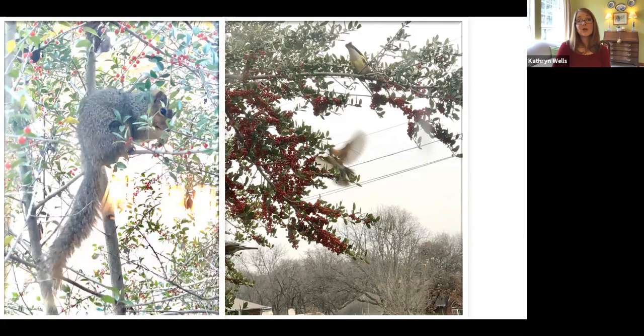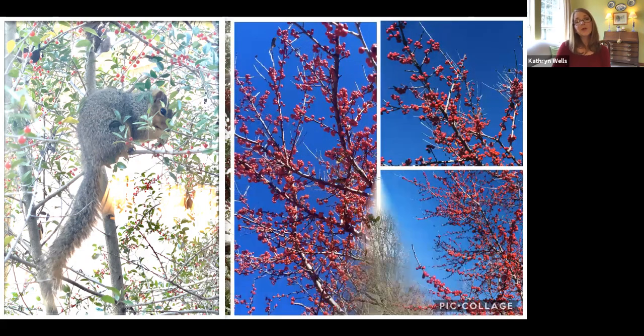The fox squirrels also like the yaupon hollies, although I don't think he was eating a berry. He was probably eating a pecan that he had buried and saved for later. There's a beautiful picture. This was a possum haw holly against a beautiful January blue sky. Isn't that gorgeous?